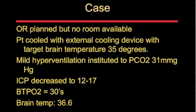It happened to have been a day where the operating room was extraordinarily busy and there wasn't any room and no anesthesiologists available, and we basically were going to have to wait. So what we decided to do was, in the meanwhile, cool the patient with an external cooling device to a target brain temperature of 35 degrees, so a mild degree of hypothermia, and hyperventilating to 31. We did have brain tissue oxygen monitoring, which remained stable. And lo and behold, the ICP did decrease to 12 to 17.